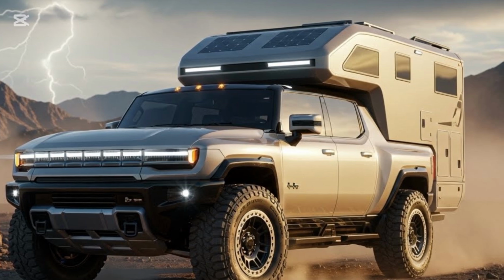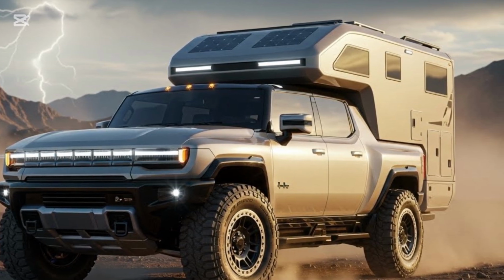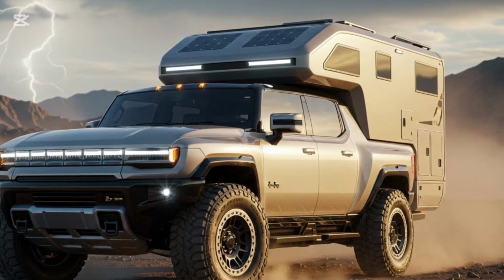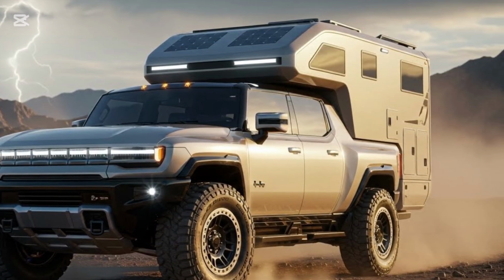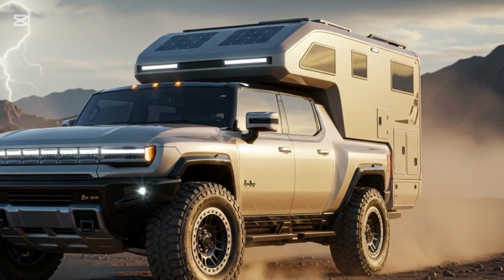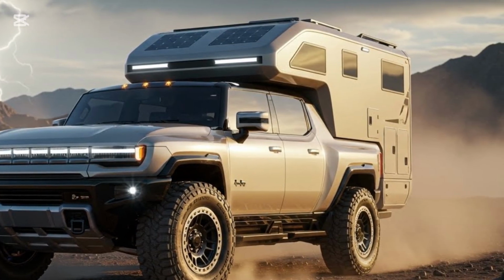The first time you see the 2026 Hummer EV camper, it doesn't just arrive, it dominates. This is a vehicle that looks like it was engineered for a post-apocalyptic future, where roads end and only the bold survive. The design is unapologetically aggressive, squared off, and muscular, but now refined with purpose-built camper engineering that transforms it into a rolling base camp.